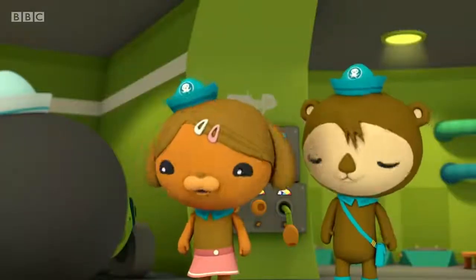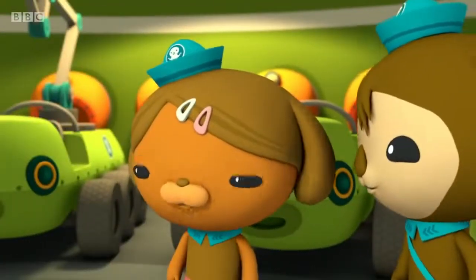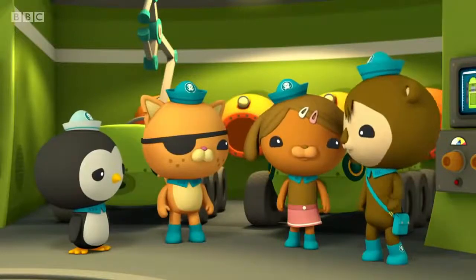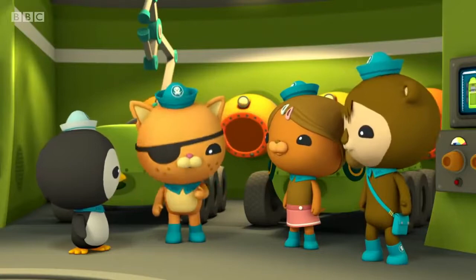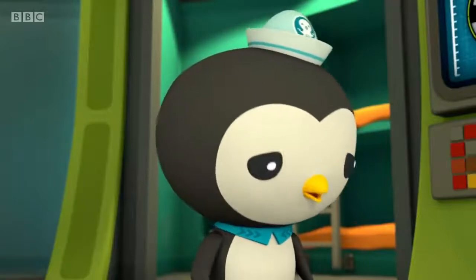Yes! Absolutely! We'll be the first scientists to live and study down in the trench. We'll be able to take pictures of parts of the deep sea that no one has ever seen. And discover new creatures, I hope. And do it all in a place so dangerous that even pirates have never gone there. That sounds like a big job for only two Octonauts.